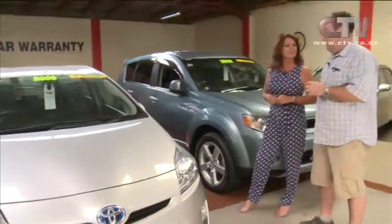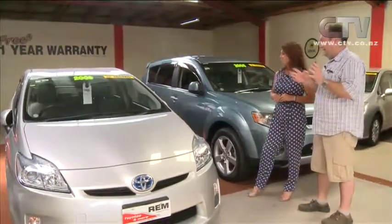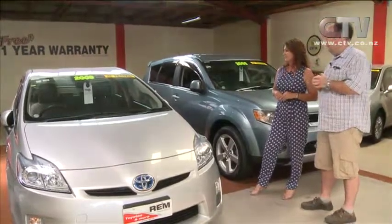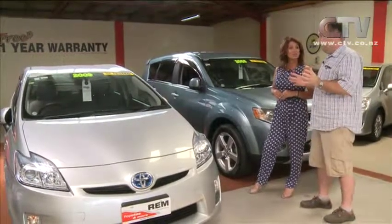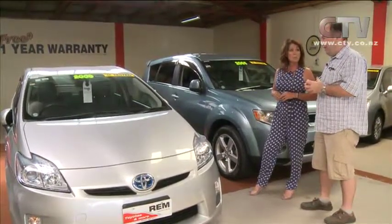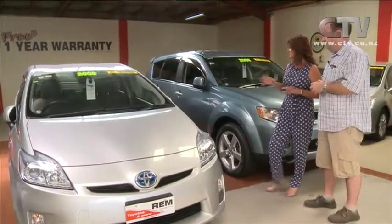Yeah. They are incredibly silent, they're quiet, they're roomy, and they're very well-built cars. Now, this has done 67,000 Ks, and you can buy this one for $17,999. For an '09, '10 model, they're not a lot different to your conventional car, the same size and price. Yeah, and very beautiful.